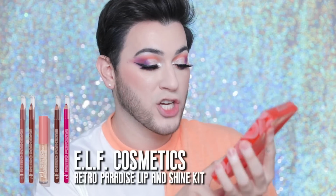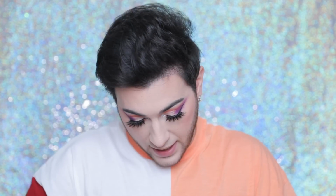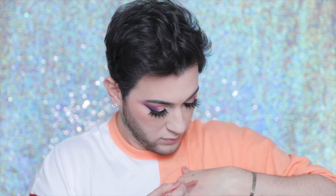Great, so moving on to the lippy. Oh my gosh, the eyes look so sickening. We're gonna take the Retro Paradise Lip and Shine Kit. So we have 4 lip liners and a gloss. I'm gonna take a lip liner. Oh my god, I like these colors a lot. They're more nude and then one pink. You guys know I like a nude lip liner. We're gonna take, ooh, that one. That's the one. That was easy to decide.